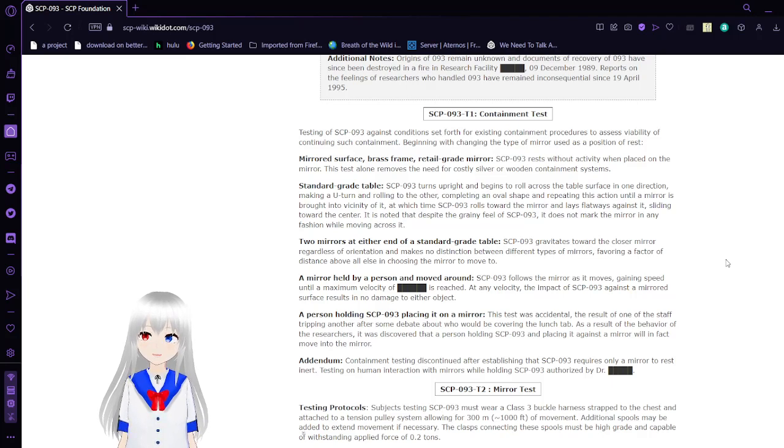SCP-93-T1 containment test: testing of SCP-93 against conditions set forth for existing containment procedures to assess viability of continuing such containment, beginning with changing the type of mirror used as position of rest. Mirror surface, brass frame, retail grade mirror. SCP-93 rests without activity when placed on the mirror. This test alone removes the need for silver or wooden containment systems.